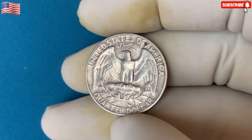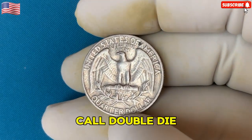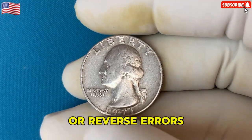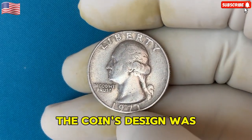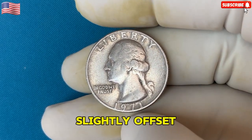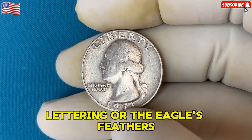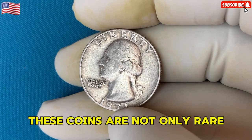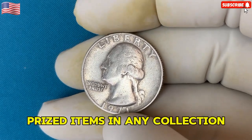For example, some 1971 Denver quarters have been found with what collectors call double die, obverse or reverse errors. This means that during the minting process, the coin's design was stamped twice slightly offset, resulting in a doubled image, especially noticeable on lettering or the eagle's feathers. These coins are not only rare but stunning to behold, making them prized items in any collection.